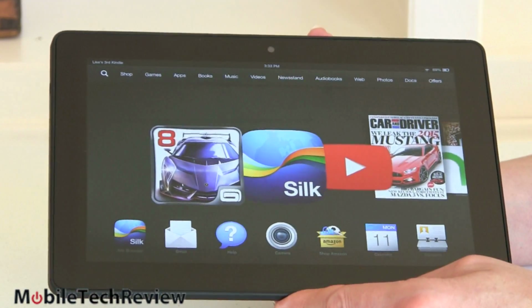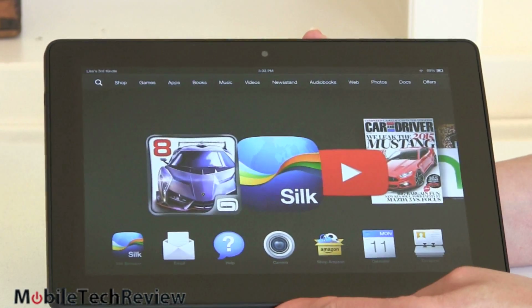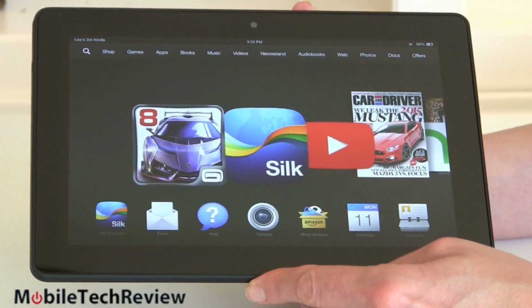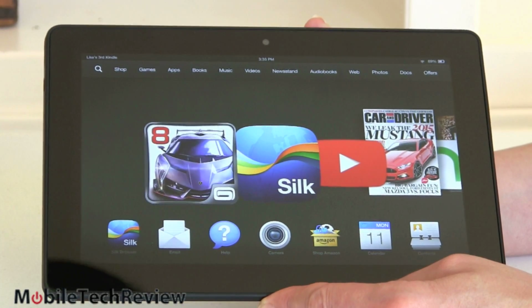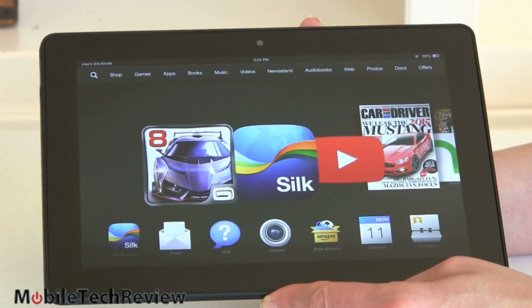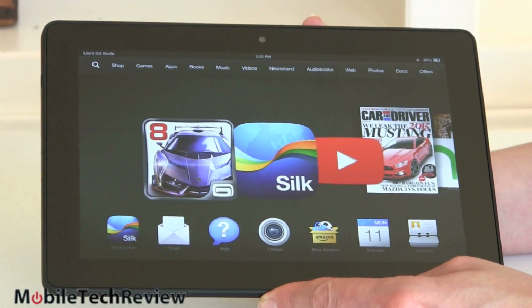Yes, it runs Android, but yes, it's a very customized version of Android with no access to the Google Play Store unless you want to get adventurous and try to root it and stuff like that. So for those of you who are looking for a general purpose Android tablet, this isn't quite so much that. But if you just want to read books, play videos, listen to music, particularly if your content all came from Amazon, awesome choice. Of course, you can sideload your own books, your own music, your own movies too, so you're not super duper limited in that particular way.